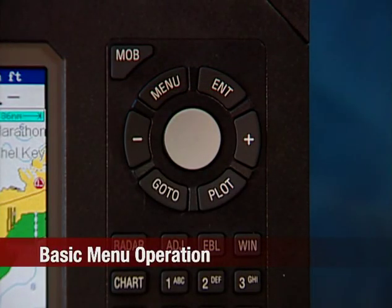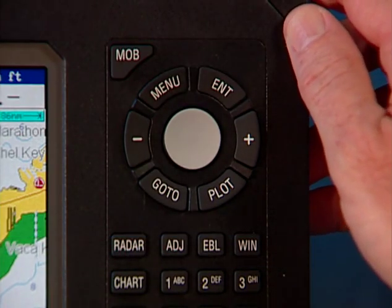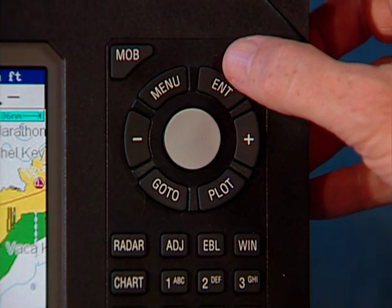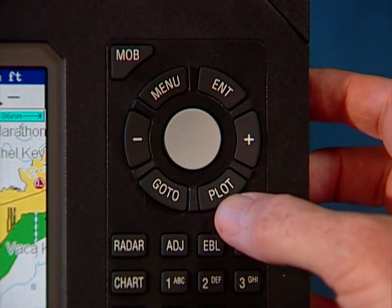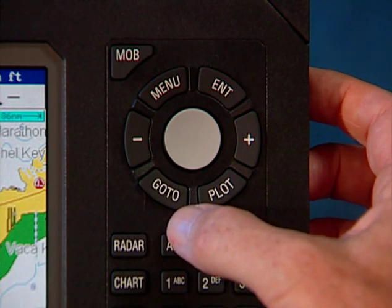The prime pad is the key to operating the nav stations. We have menus, but the goal is to do as many functions as you can without actually going into a menu. Under the enter key are multiple functions for access to radar, chart, and echo sounder menus. The plot key allows you to do many plotting navigation functions without having to go into a separate menu. The go-to functions, cursor, waypoint, routes, immediate access to going somewhere, to putting in a waypoint and going there. This is the key to it.